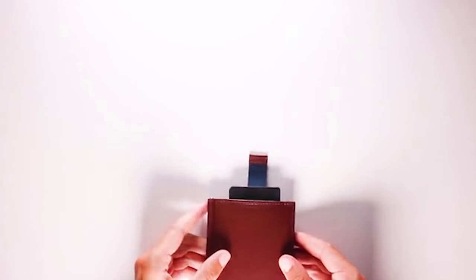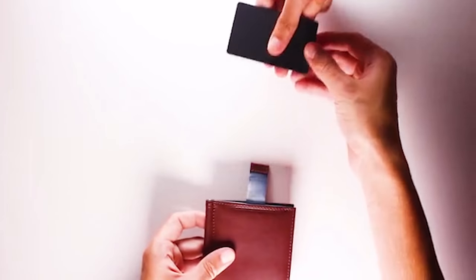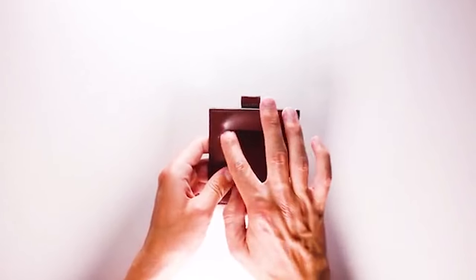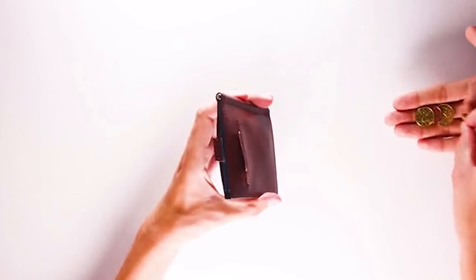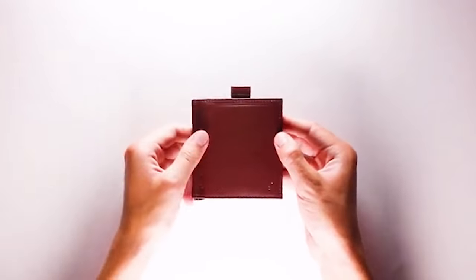It has a super fast pull-tab pocket to let you quickly access your identification or any other card, whenever you need it. Unlike most wallets, it features a specialist designed coin compartment, which opens with one finger and can hold plenty of coins. When it's closed, the coins will never fall out.